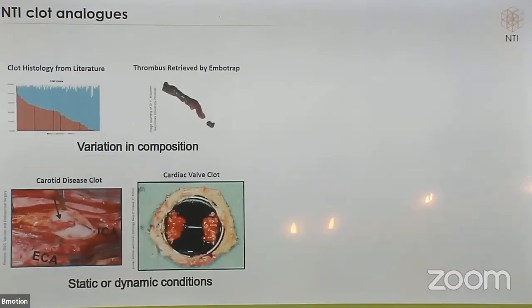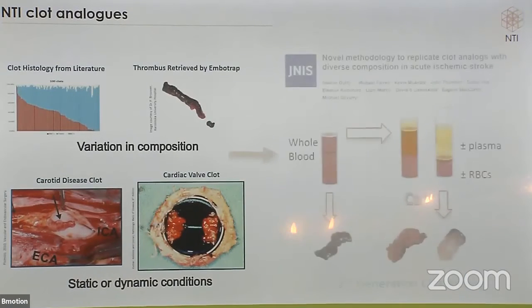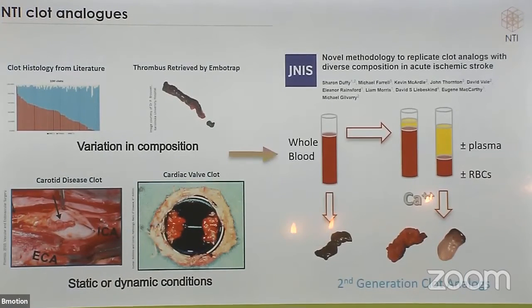And these studies from the literature were extremely important to develop our own clot analogs, the NTI clot analogs, using sheep blood, not human blood. As I said, for us it was important to replicate these problems in a lab environment to help make these investigations in depth.